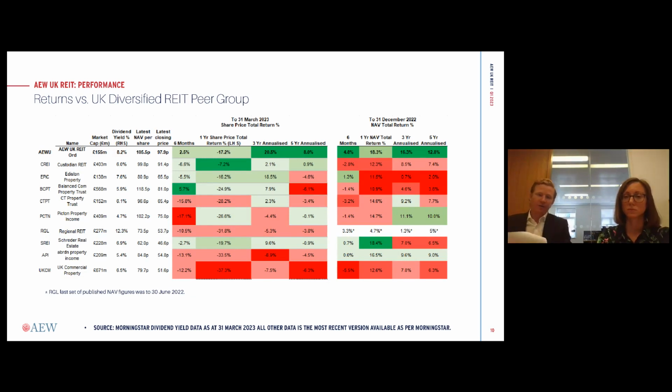This next slide just compares our returns to our peer group. The box on the right-hand side is looking at NAV total return, and the larger box in the middle is looking at our share price total return. It's important to stress that the share price total return is as of March this year, whereas the NAV total return is as of December. You can see that the share price total return over 5 years is 8% and just north of 20% over 3 years, and then at NAV total return, 3 years of 16.3 and 12.8% over 5 years.